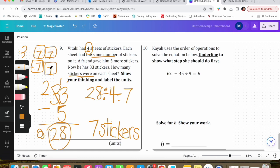Moving over to 10, you guys did a great job with this yesterday when I sort of threw the order of operations at you. So we're seeing Kaya uses the order of operations to solve the equation, underlined to show what steps she should do first. So you guys know that we're always going to be doing division or multiplication. We kind of remember that because those are the harder ones. We're always going to do these before we do addition or subtraction. So let's look at this problem. 62 minus 45 divided by 9 equals B. I'm thinking, oh, we always do division first.